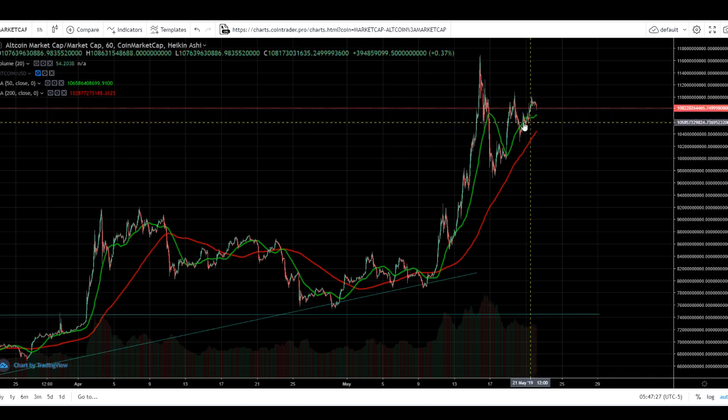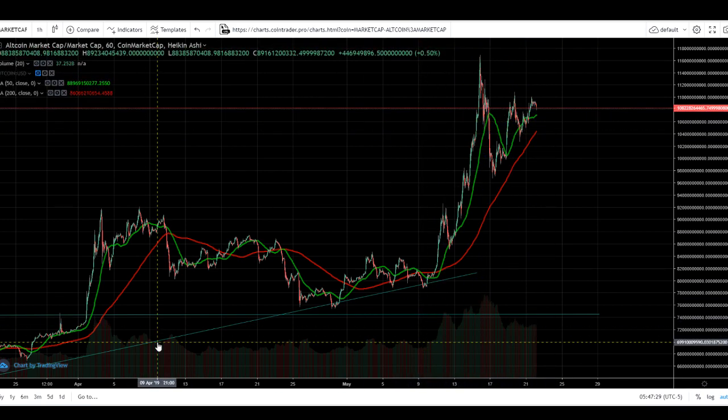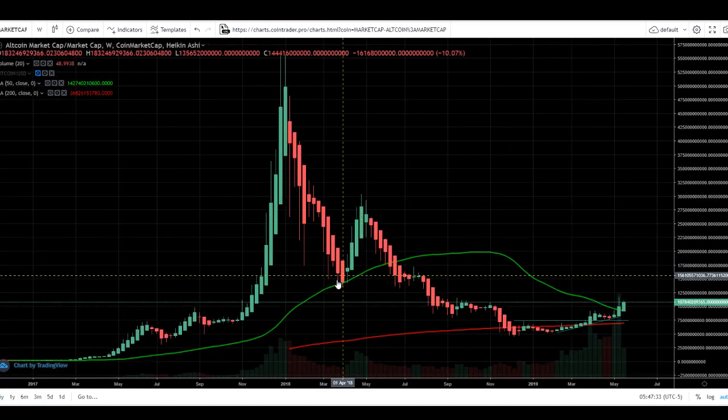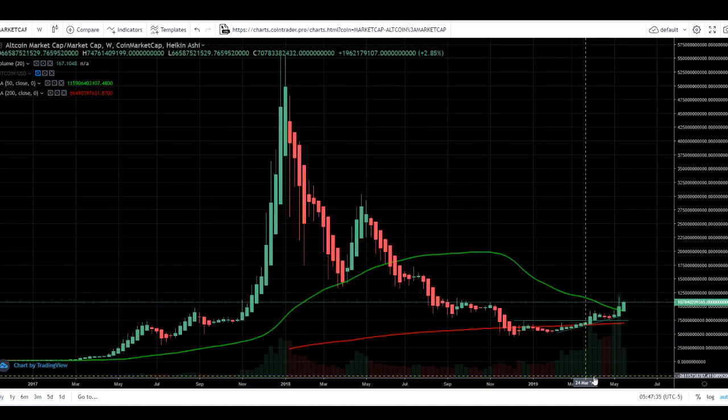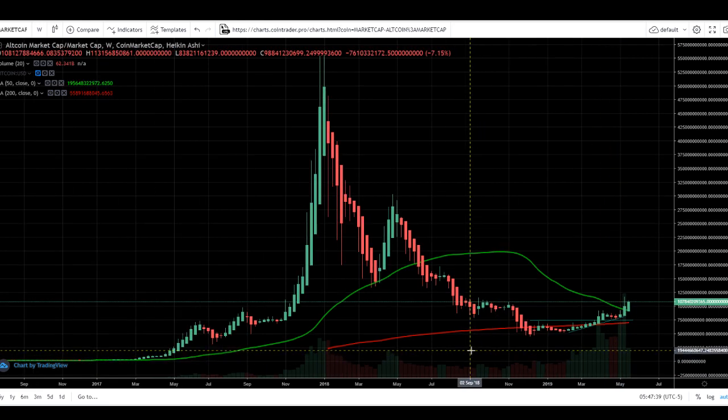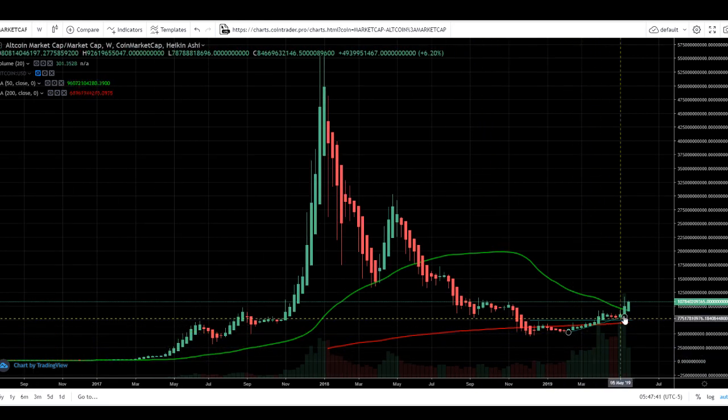I'm expecting altcoin market cap to continue to grow, because if we look at this 5-year view, we can see the volume under the altcoins is like nothing we've ever seen before in the history of the altcoins, and yet we're coming out of historical bottoms.